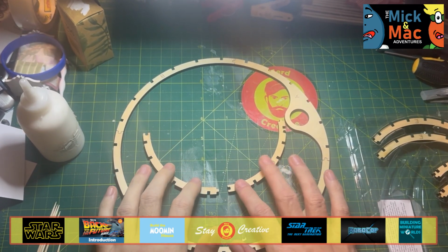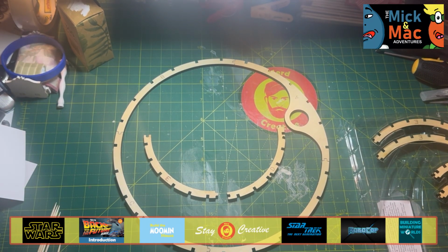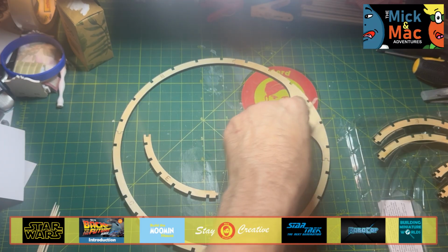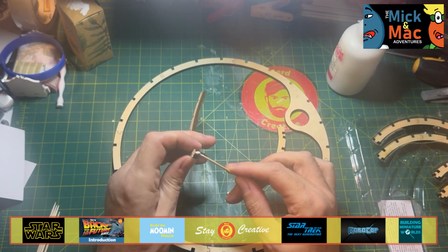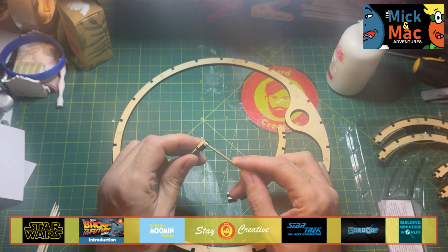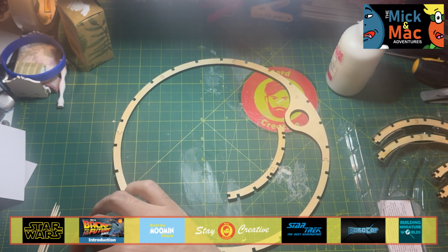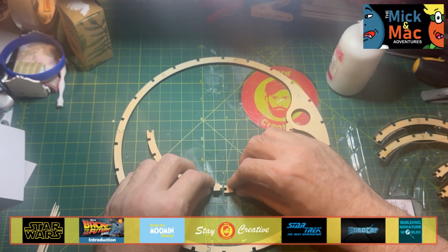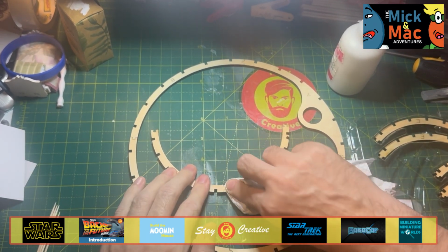So now we're going to join these two pieces together because we're going to make an inner circle frame for the roof. Be interesting to see what that round thing there is, what that hole's for. So I'm going to put glue on the contact points, which are here. Just spreading it over. And bring these two pieces together, which are E and D. Like that. Cleaning off the excess glue.